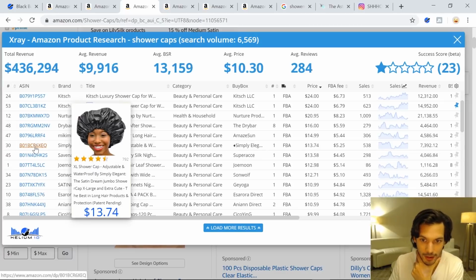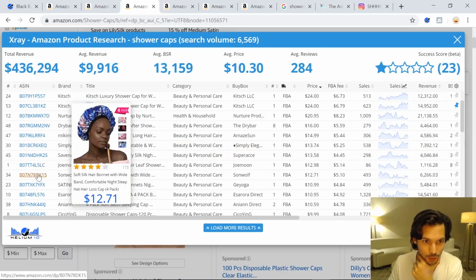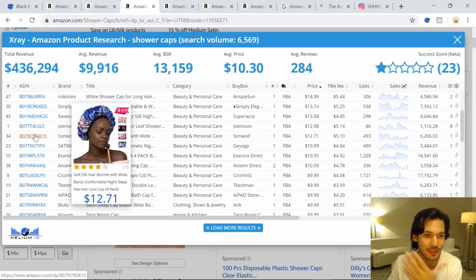Here we go, shower cap, extra large for, I guess, afros. So now we're getting back into the more normal shower cap, 4-pack. Remember, these guys are selling one for $24, and here almost the next highest priced competitor is a 4-pack for $12. So these are different products. They're attracting different markets. It's completely different.